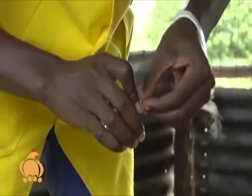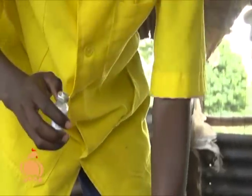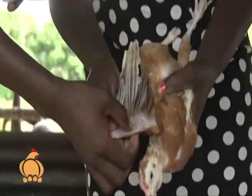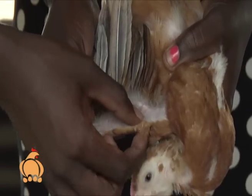So this is the fowl typhoid vaccine, fowl pox vaccination, which is normally done as a wing stab. So a spot here is where we'll do it. Our vaccination, the fowl pox vaccine, will go here. This part is called the wing web. This is where the fowl pox vaccination goes, right here at the center.